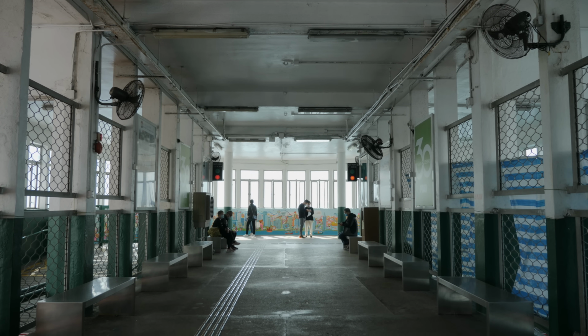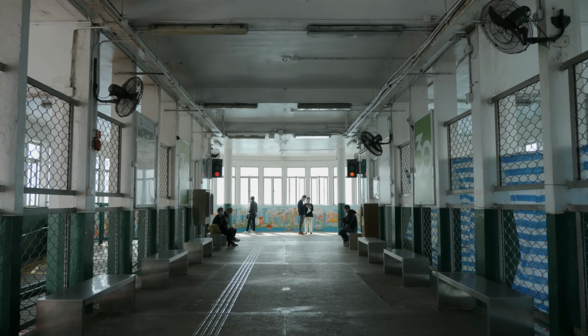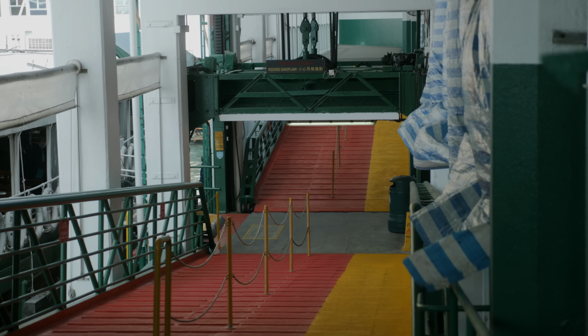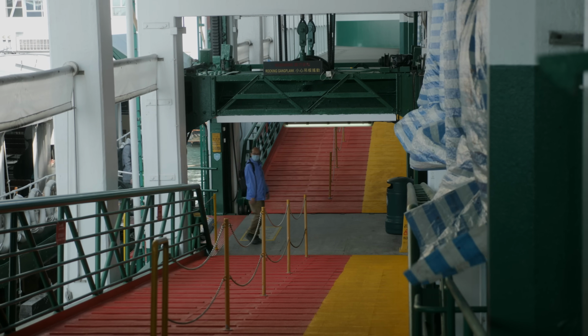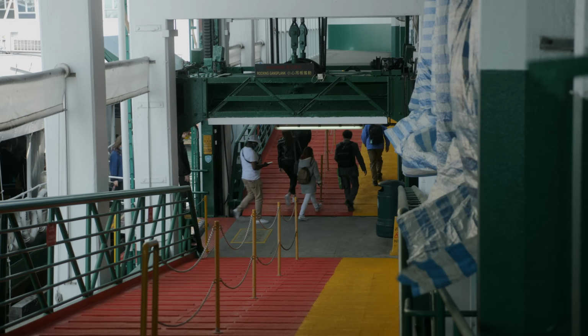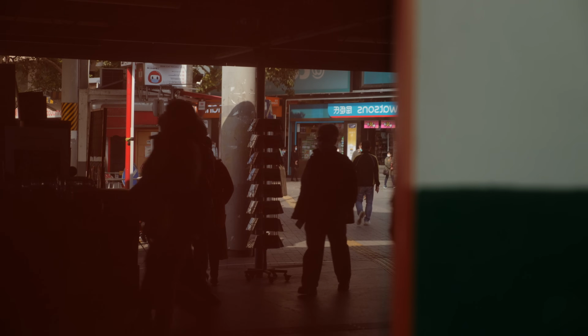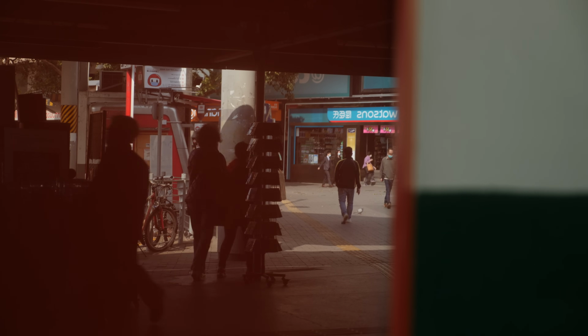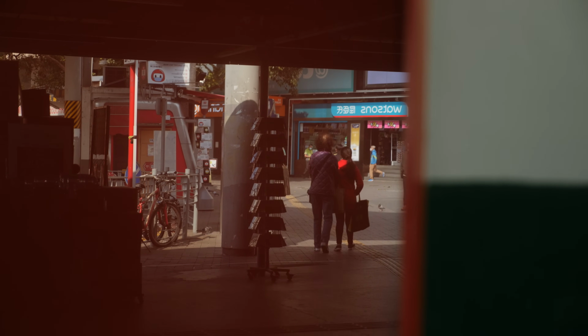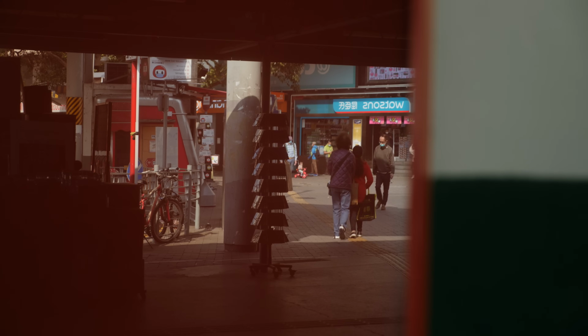The 28mm lens shines in a small city like Hong Kong. If you've ever been there, you'll know exactly what I'm talking about. Narrow streets, tight alleyways, and insanely packed crowds. The 28 will give you many options to choose from when working in these tight spaces.